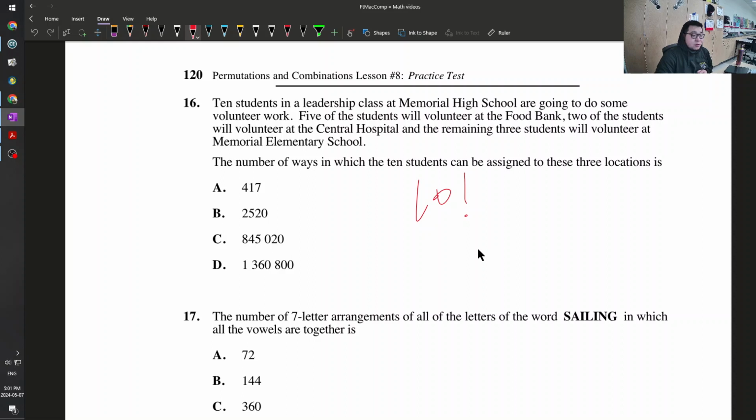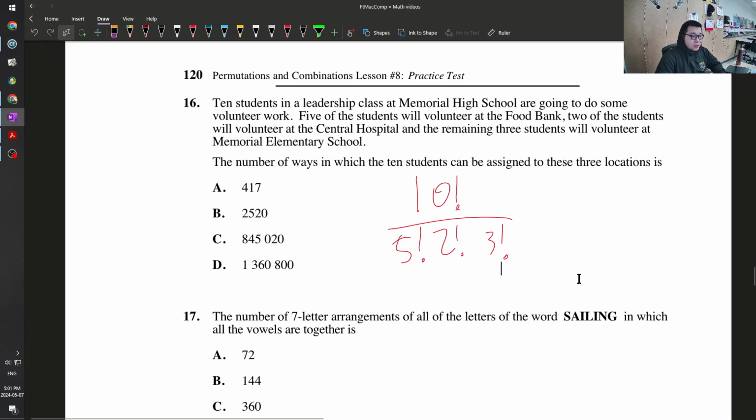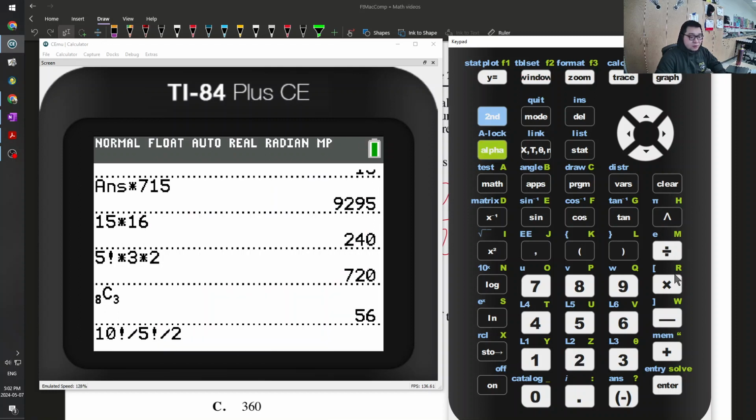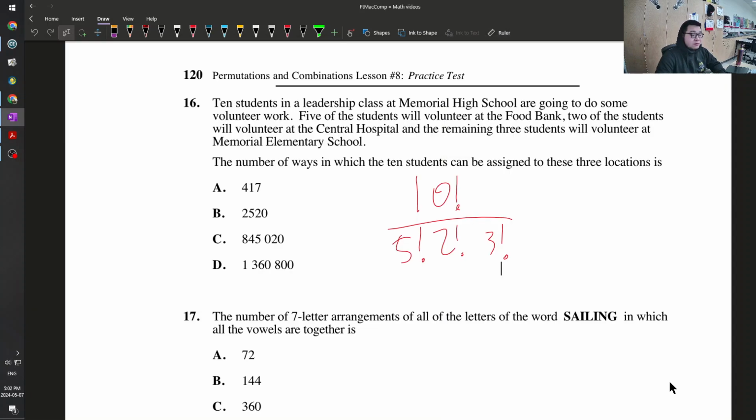So 10 factorial, because there are 10 students. How many duplicates are there? 5 will be at the food bank, 2 will be at the Central Hospital, and 3 will be at the Memorial School. So 10 factorial divided by 5 factorial divided by 2 factorial divided by 3 factorial. 2 factorial is 2, so I'm not doing any extra work. The answer is 2520, and for 16, the answer is B.